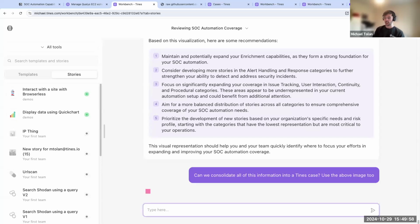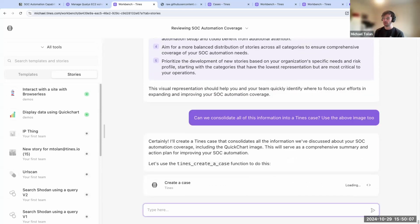Grand. And so what this will do is it will look through the entire chat conversation, pull out all of the highlights and the things which we think will be relevant for an analyst looking at this at a later date, get all of the information together and then create a Tines case for us. So that'll take a second or two just while it thinks for a bit.